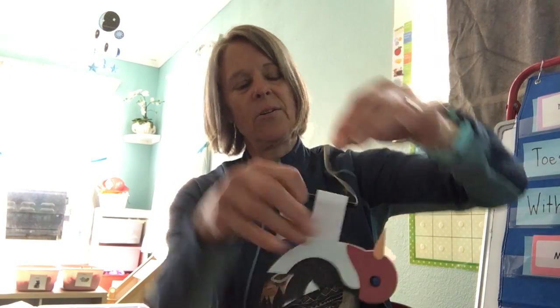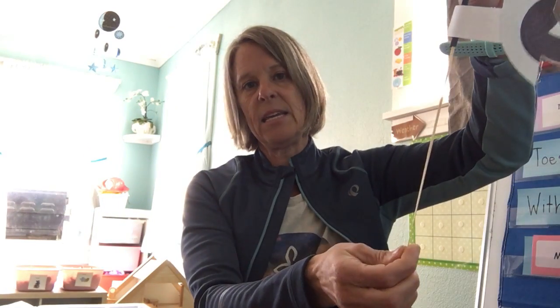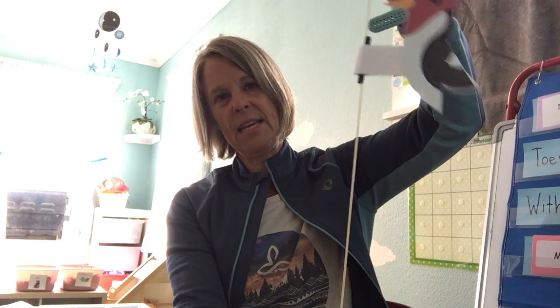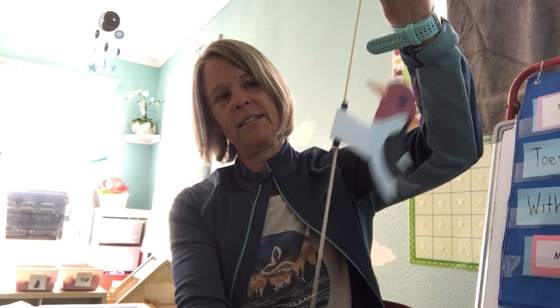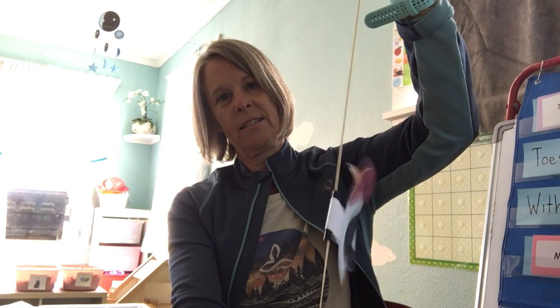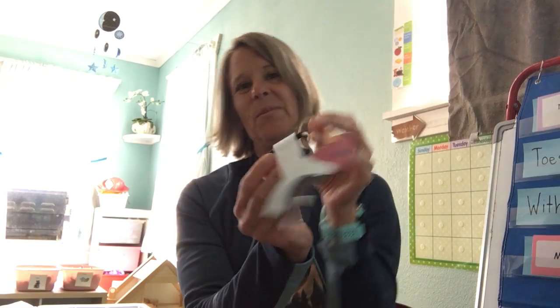You can kind of experiment with holding it different ways. Pulling it a little bit tight. Does it peck? Pulling it very tight. Shaking it a little. What helps your woodpecker to peck the best? It's a pretty fun game.